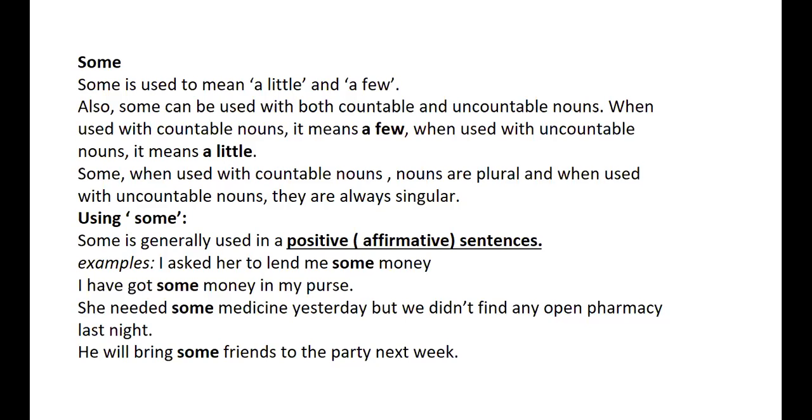¿Cuánto? How many? How much? I don't know. No sé cuánto, ¿verdad? I need to count. Lo necesito contar en papel moneda. Dollars, colones, balboas, I don't know. She needs some medicine. She needed some medicine yesterday, but we didn't find any open pharmacy last night. Ella necesitaba algo de medicina ayer y no encontramos ninguna farmacia abierta anoche.